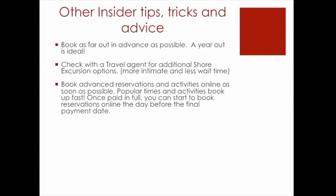And also, book your advanced reservations and activities online as soon as possible. The popular activities and reservations really do book up very quickly. So you can make your reservations once you pay in full. They do allow you to start making your reservations one day before your final payment date. So go ahead and make that final payment at least one day in advance so that you can be one of the first in line to start booking reservations early.